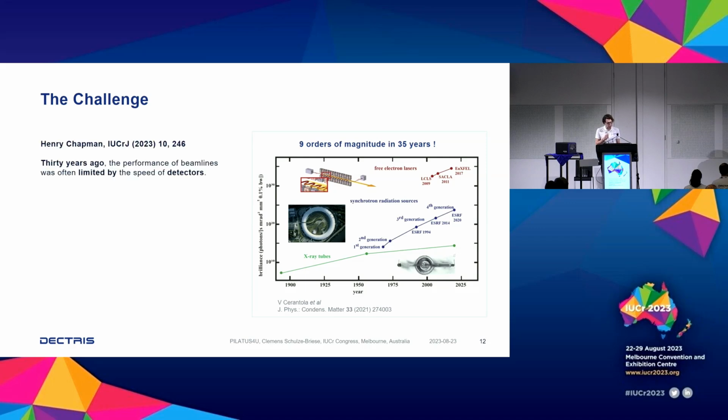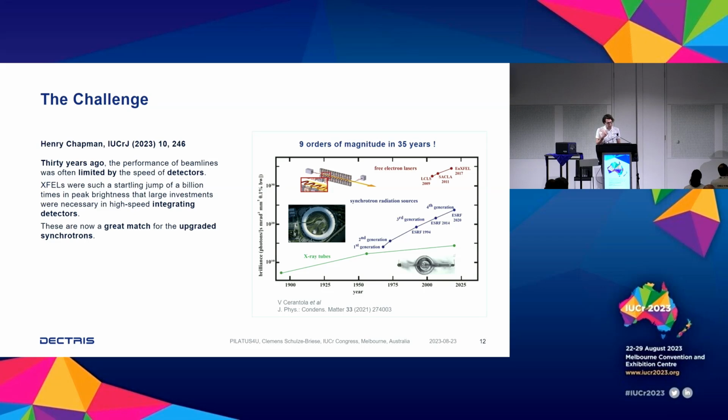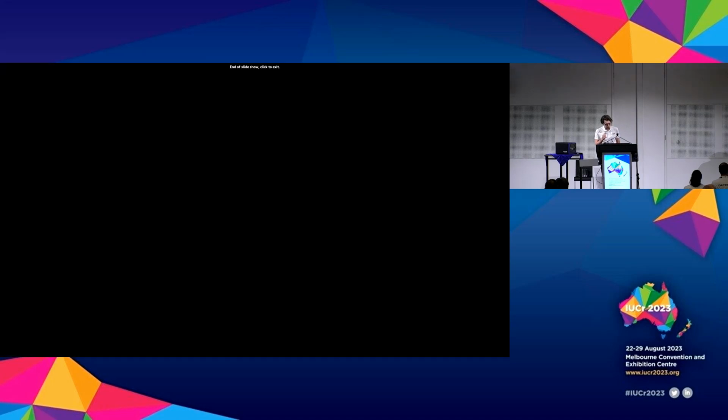Some people, like Henry Chapman, argue that you need integrating detectors to cope with this brightness, and that they would be a great match for the upgraded synchrotrons. But we at DECTRIS think that the Pilatus is a very good match for modern synchrotrons. And we have developed this detector for this community, for the X-ray crystallography community. It's a Pilatus4. It has 4 energy thresholds. It can operate at 4 kilohertz at a full size of 4 megapixels. And it's the Pilatus4 for you. Thank you.